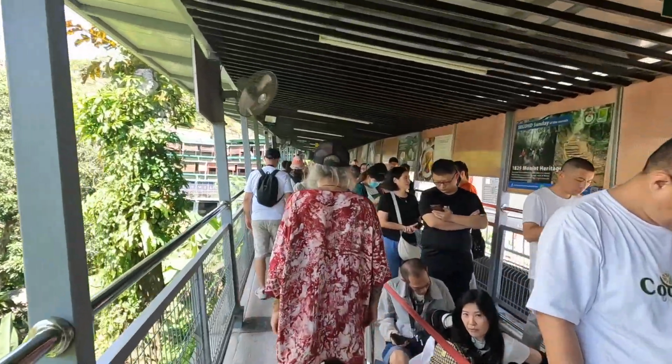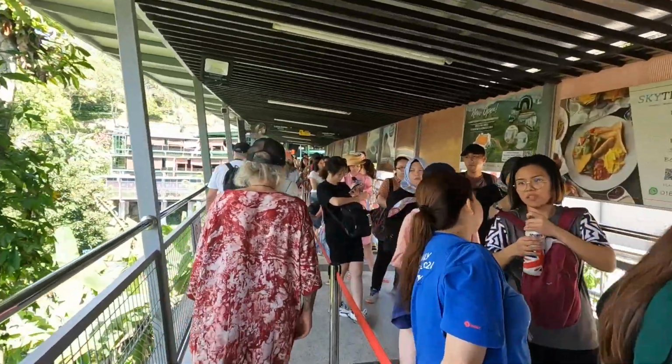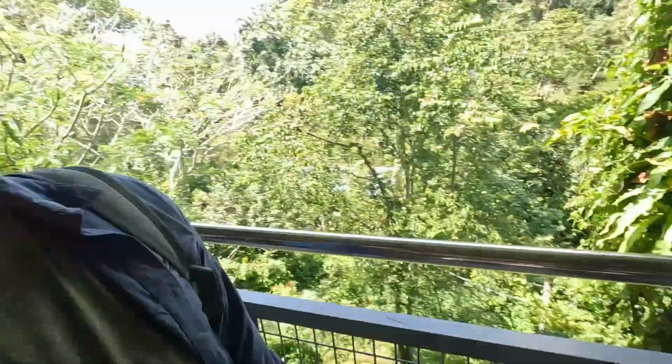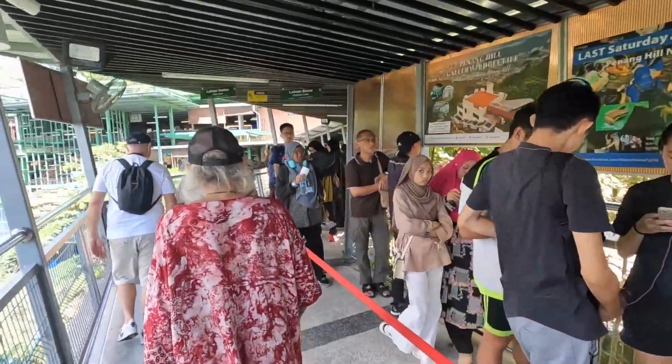Wow, and this is the line to get back down, so hopefully it won't be as bad by the time I head down, but I'm guessing it's almost always lined up. This is a very popular tourist attraction, so I could walk down. I didn't want to walk up, it's a lot of stairs, but walking down would be easier, but I'll see when I'm done. I hope to spend a few hours up here, and I'll see how the line is.